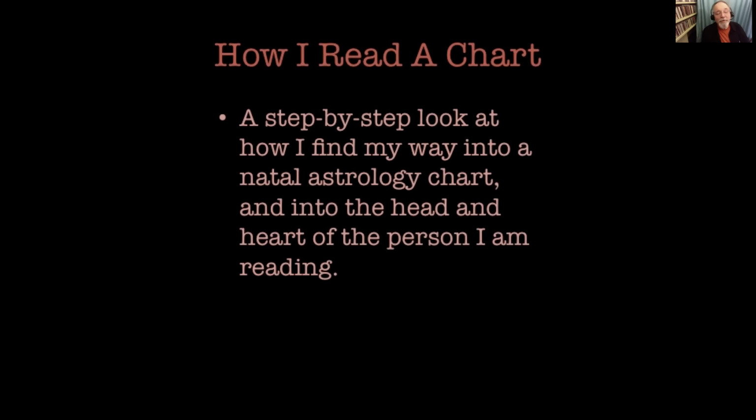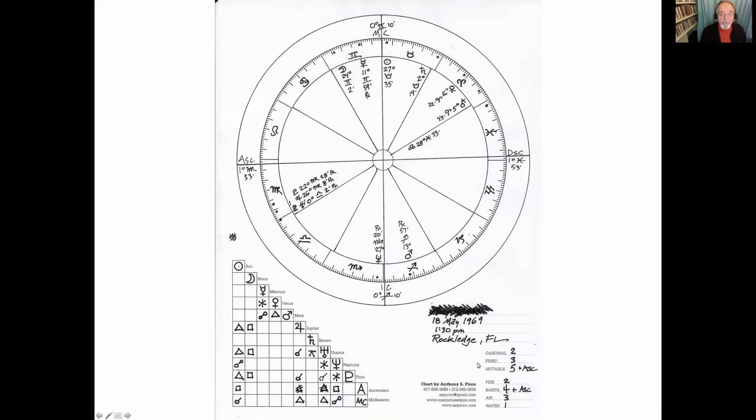Okay, we're going to do 2 charts today. The first thing I always do, personally, being a graphic artist, is redraw the chart. I can't stand all those computer things. So let's see, there we go. This is a chart, and hold on, let me move this out of the way. This person was born on the 18th of May, 1969 at 1:30 p.m. in Rockledge, Florida.